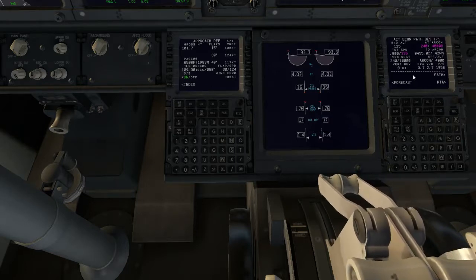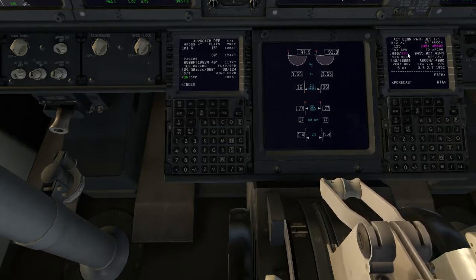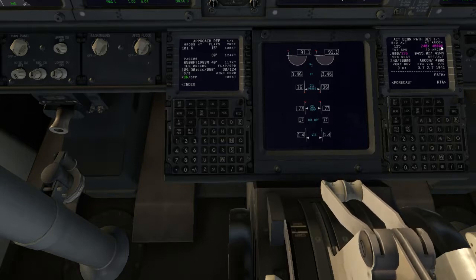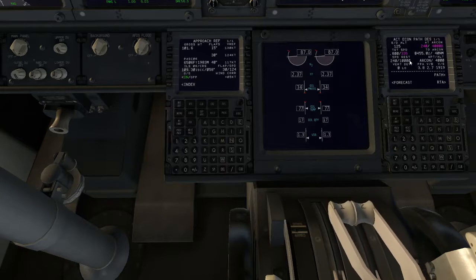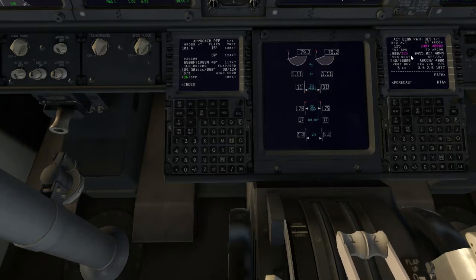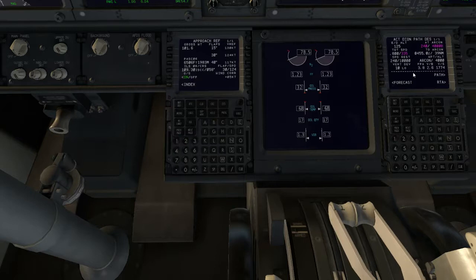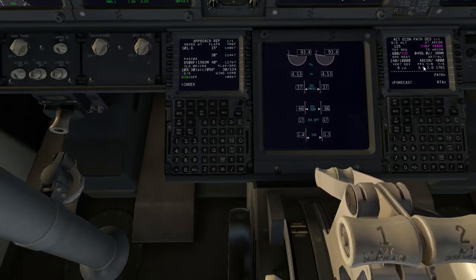Our descent information over here, our descent indicated airspeed now is what's in command. It's in magenta. Also, this restriction: 240 knots for 4,000 or below at Archon. Because if we get below 4,000 by Archon, I'll be happy. But if we're at 4,000, that's fine. That's our standard below 10,000, 250 knot speed restriction. FMC will make it 240. This information here is our flight path angle, 3.7, that changes.